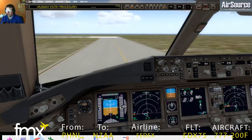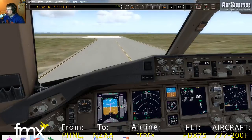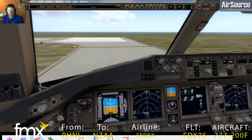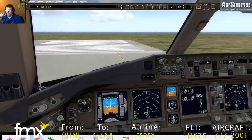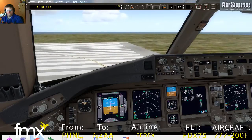Right, so we are good to go. There's no reason why we shouldn't be good to go. So I'm going to go straight ahead and say runway entry procedure. Check. Alright, so as always, M1 55%. Hit the toggle button and off we go.